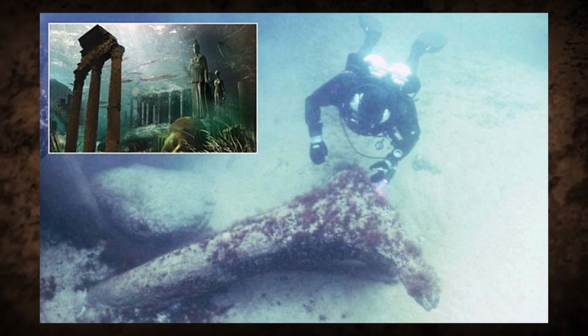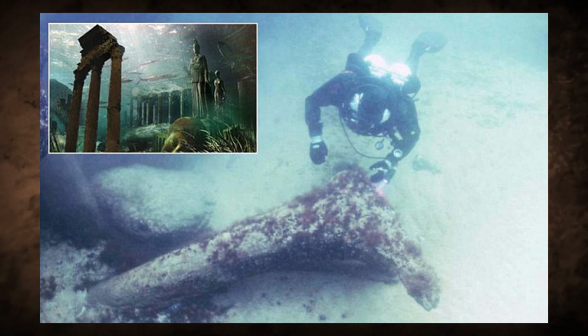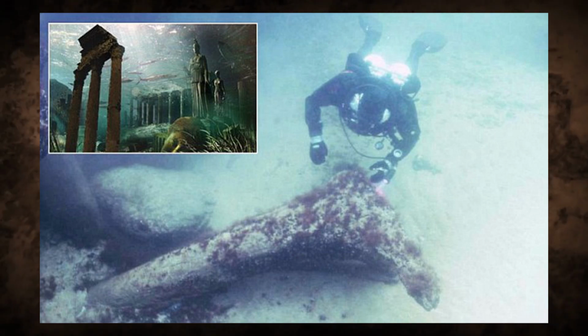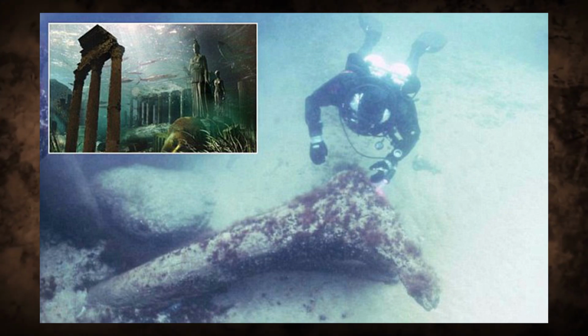The items likely ended up underwater as sea levels rose or were tossed into the water once they were no longer useful. Still, the discovery paints a rare picture of early human life in the region, simple tools, survival methods, and clues from a time when the Baltic Sea hadn't yet swallowed their land.